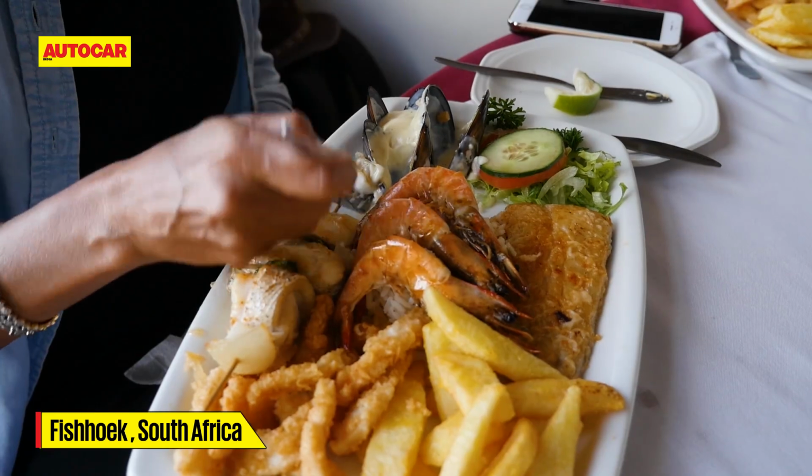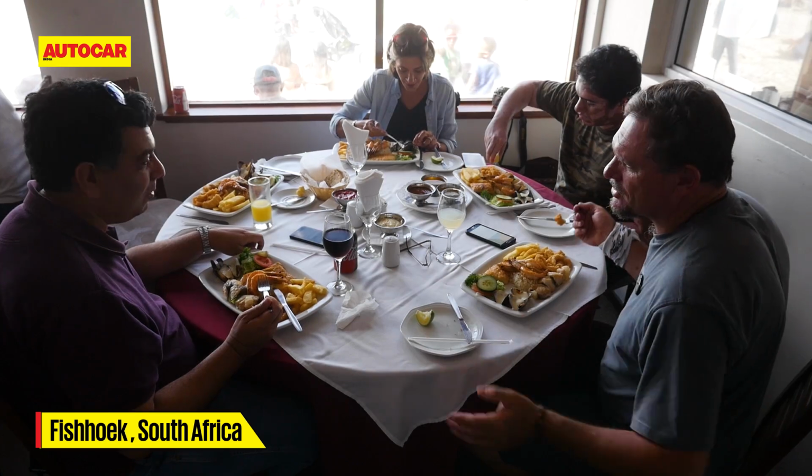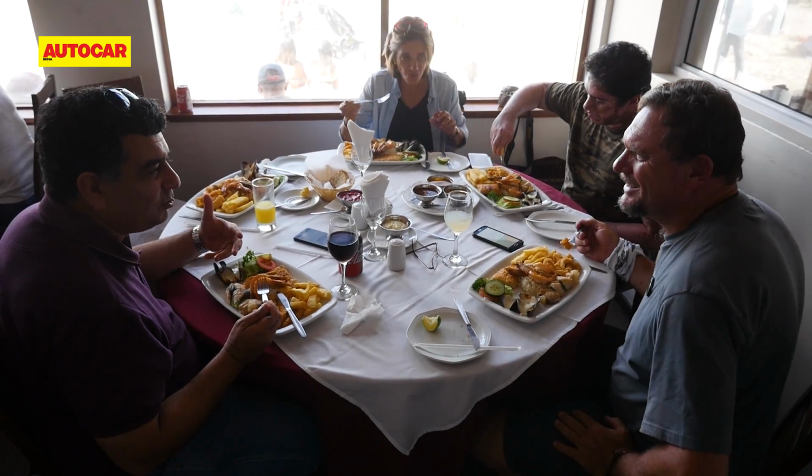Fishhoek was a busy beach and we had lunch at a quaint little shack. The seafood platter was extremely large and generous, and a nap would have been in order after that kind of meal. But we still had miles to cover and we were headed off to the Cape of Good Hope.